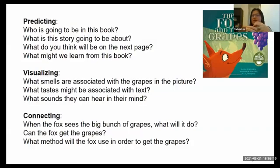Because actually there is no absolute sequence for these skills, for these strategies. It depends on the information they have seen, and you use different kinds of strategies to help your students. For example, if they see the pictures of the fox and the grapes, maybe you can just ask them, what smells are associated with the grapes in the picture? What taste might be associated with the text?